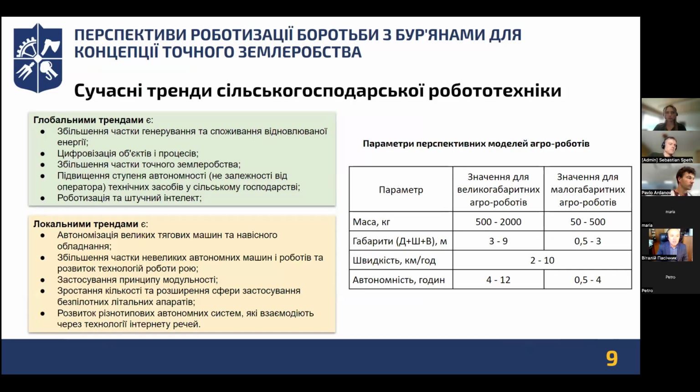What kind of modern trends do we see in agricultural robot engineering? First of all, it's increasing the share of renewables, digitalization of all the processes, increasing the share of precision farming, increasing the level of autonomy, as well as artificial intelligence. We can see more and more smaller robots. Module design is another trend, and extensive scope of use for the modern robots, as well as many other trends.